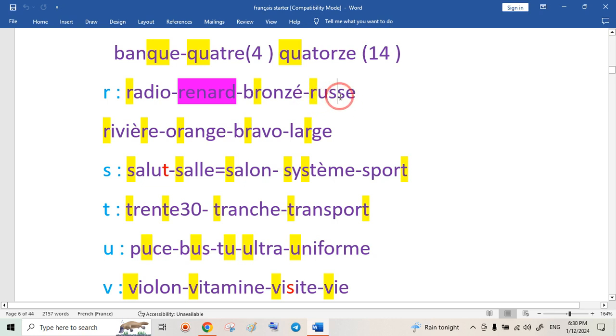Russe. Russe means Russian, or the Russian language, both of them. Whenever you see a Russian person, you say il est russe. Whenever you are speaking about the language of the country, you also pronounce the word the same.